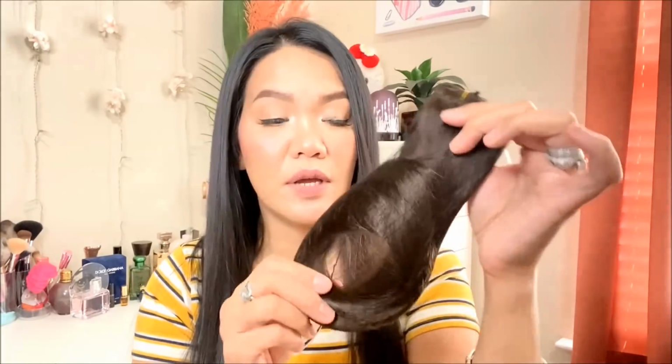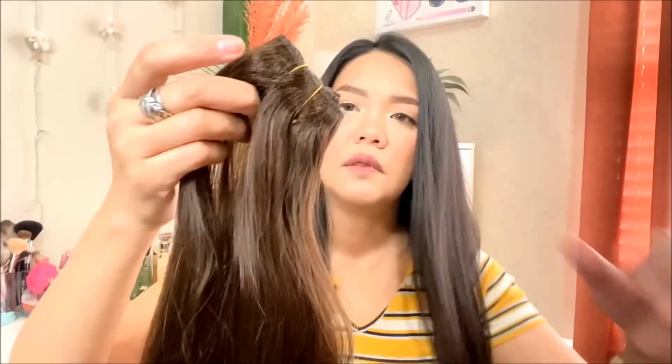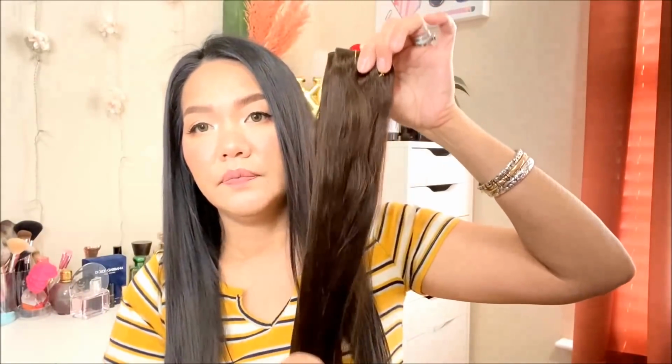So the length of this hair extension is 20 inches, and this extension is made of 100% Remy human hair. So this is really good because it's kind of like your own hair that you can curl, you can wash, you can straighten it out, you can dye, and you can blow dry it. It's good. It's in a net, so probably to prevent damage. So this is the hair. It's very soft because it's made of 100% human hair.